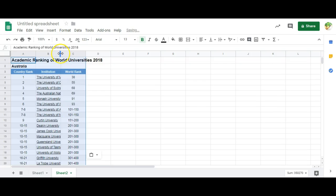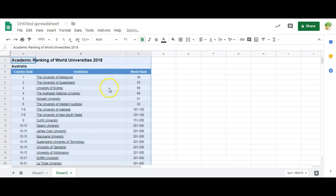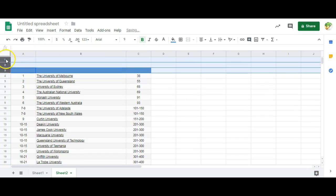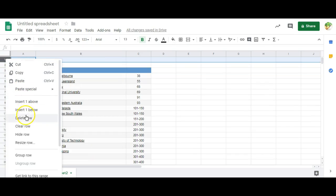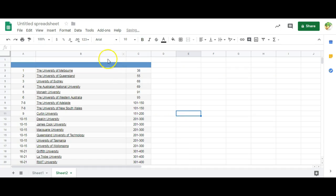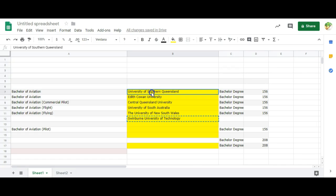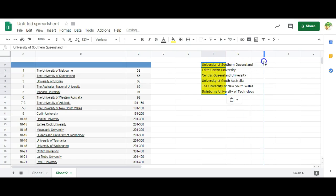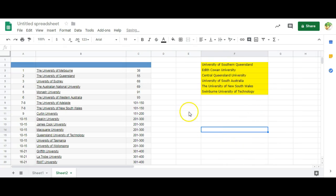Okay, paste it in there, and then open up these a little bit so it's easier to see. We don't need these top sections anymore. Okay, and then go back to our initial list of universities, copy it, and then just put it over here so we can reference it. So we know that Edith Cowan is not in there, so we will write N here.